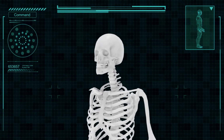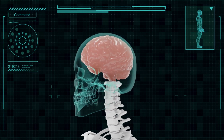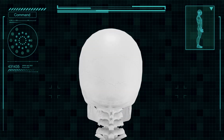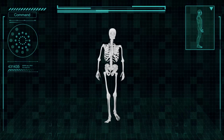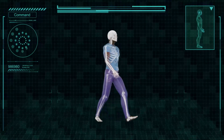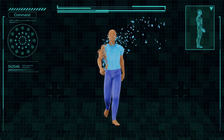The skeleton gives protection to the delicate internal organs of the body and provides shape and support to the body. It also helps in movement and locomotion. Come, let us dive in a little to study the structure of a human skeleton in detail.